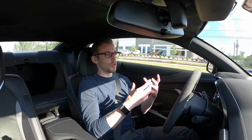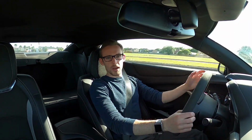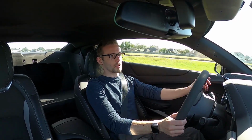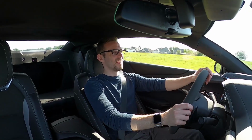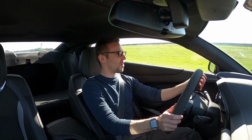And that's another thing that makes it a great sports car. And then you take it out of tour mode, put it into sport mode, get on it a little bit, and it becomes a totally different car.